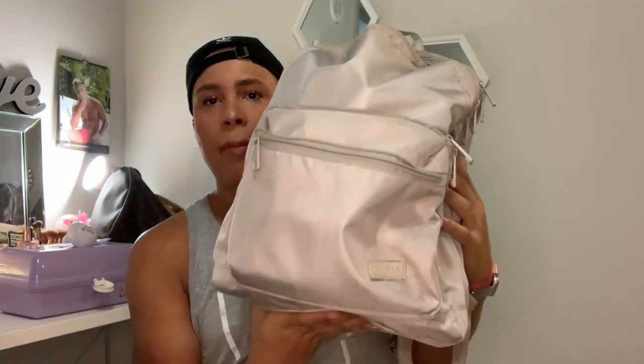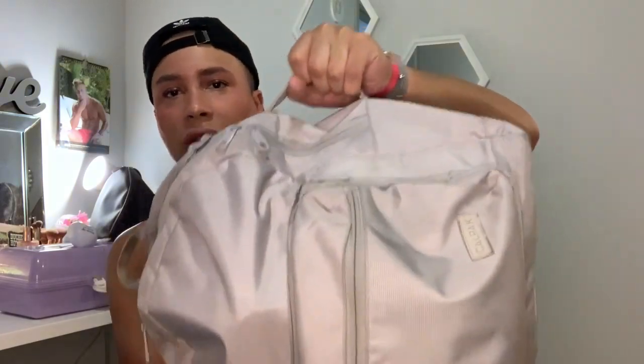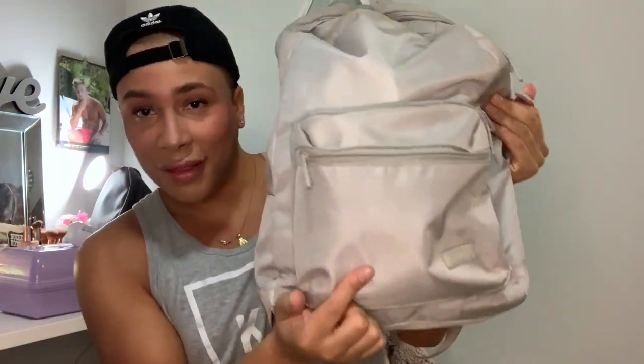So this is basically just a backpack from Calpak. It's their travel backpack. It has several pockets. The thing that I like about it is it does have adjustable straps, but if you got tired of carrying it in backpack way, it has a handle here. You could carry it as luggage. So we'll go ahead and start with what's in this front pocket.